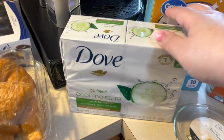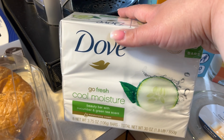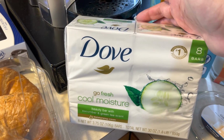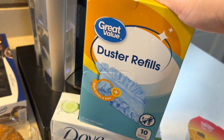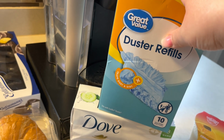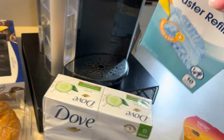All right. We got an 8-pack of Dove Go Fresh Cool Moisture soap. I always just use Dove. I got psoriasis, so I have to be picky on what I use. And my husband has dry skin, so soap, wash your butt. There you go. Swiffer. Well, these are the Great Value Duster refills for the Swiffer. So I use this to dust. I use this for my fans, like my ceiling fans, my window sills, anything that I have to dust with, I use this for. They work really good.